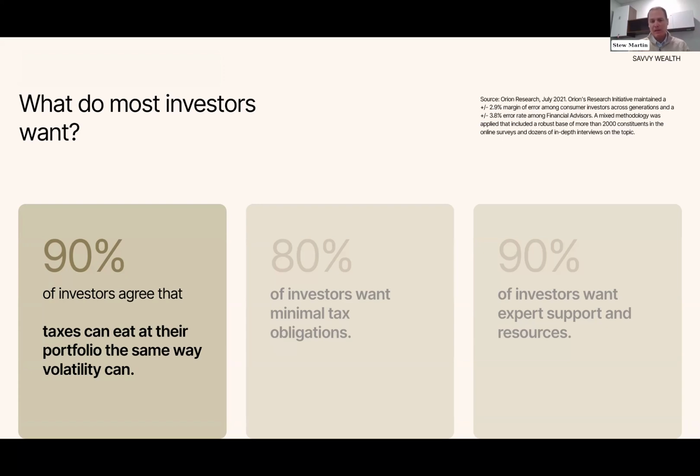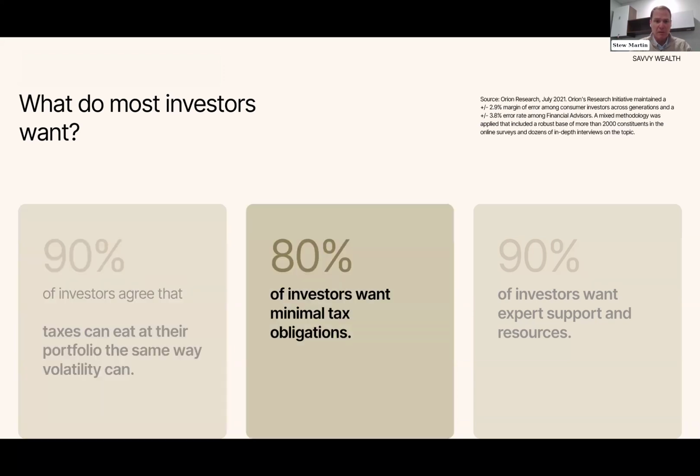So our seminar today is designed to talk about how we can return that 1 to 2% in tax drag to allow you to help grow your portfolio faster and also provide more longevity to your portfolio in the retirement years.